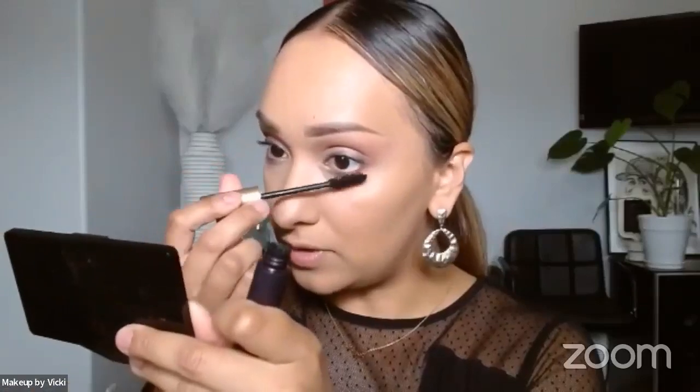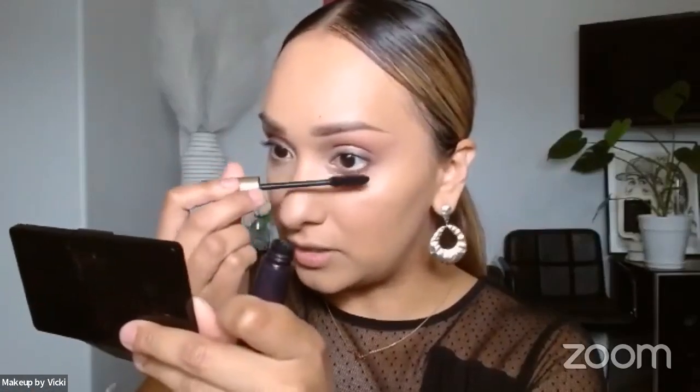Okay, I'm gonna apply some mascara also to the bottom. I think I'm gonna switch mascaras. I'm gonna use my volume building mascara, the Volumize. I think because this one has a skinny, no, this is a thicker one. I do prefer the skinnier ones when it comes to the bottom lashes. It's just a lot better control.